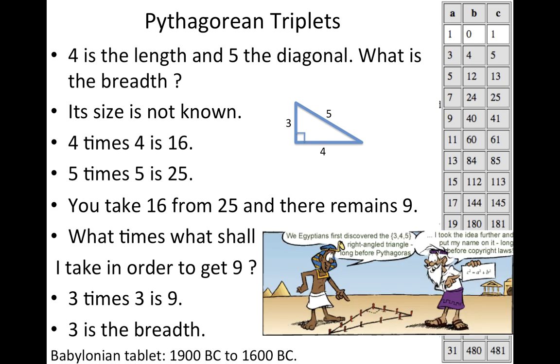So, the moral of this story is that this idea of Pythagoras' theorem that we've heard so much about was known about well before Pythagoras was around. He was born around 571 years before the birth of Christ, and that ziggurat that we saw before, as I mentioned, was from 2,300 years before the birth of Christ. So here's a little cartoon that kind of captures that.